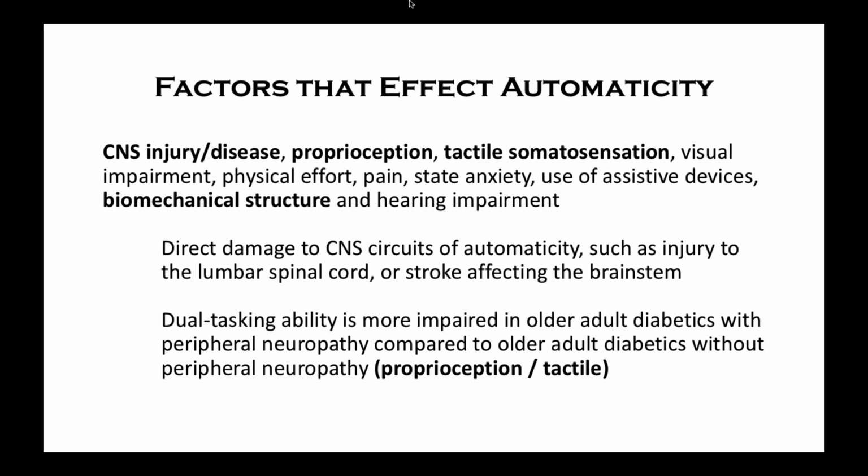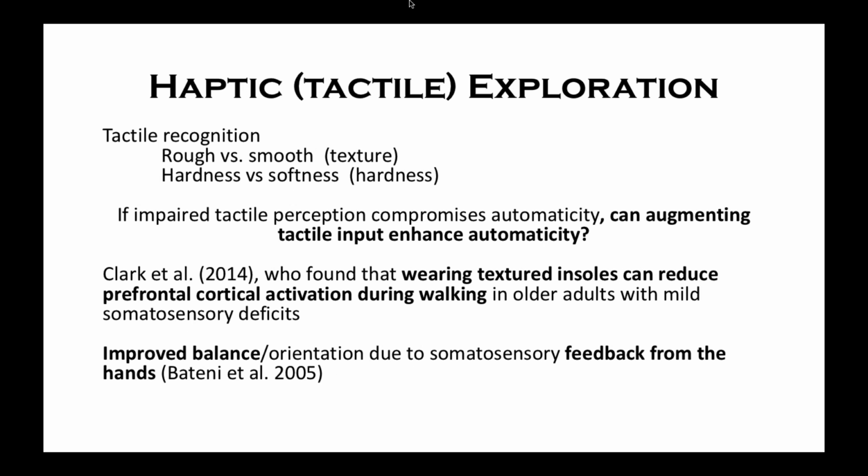When you look at dual tasking, as I had said, the foundation has to be the sensory input. So if you're doing balance training right now and you're doing memory recall and you're having some sort of cognitive side to them balancing, but you haven't focused on enhancing the peripheral proprioceptive input, you might not be getting the results that you need because you need that sensory foundation first. So we're going to take a little look at haptic or tactile exploration.